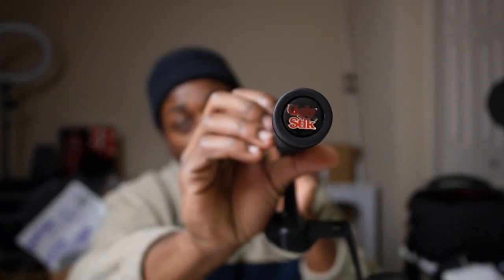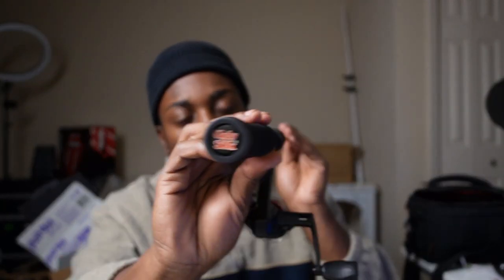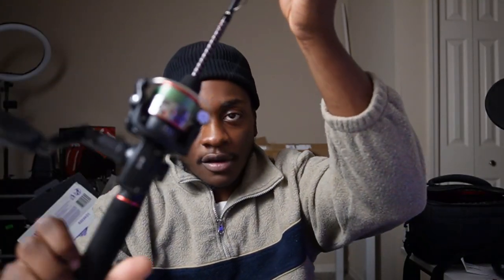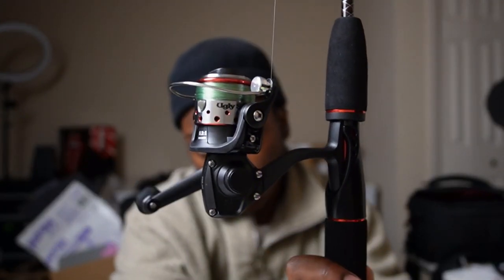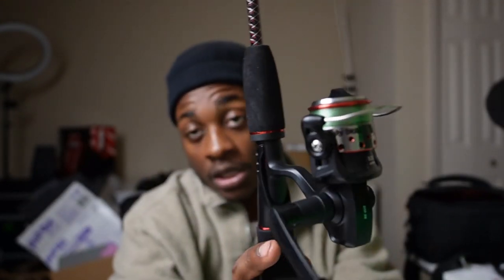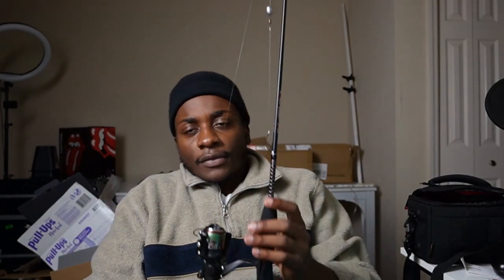A lot of fishermen say they have caught plenty of fish with an Ugly Stick. Big fish, like the rod, you cannot break it. It's like this rod literally cannot snap, cannot break, like it's junk. It's crazy. So I got this because Daniel tried me.